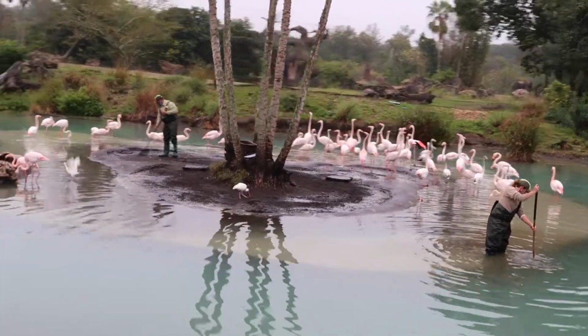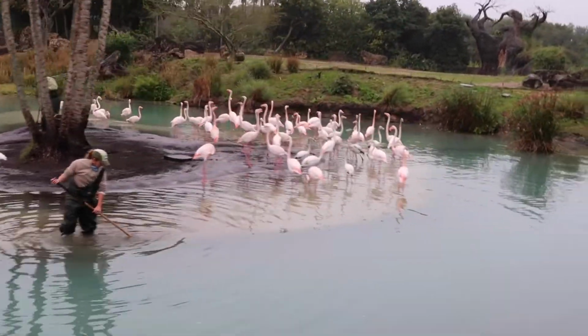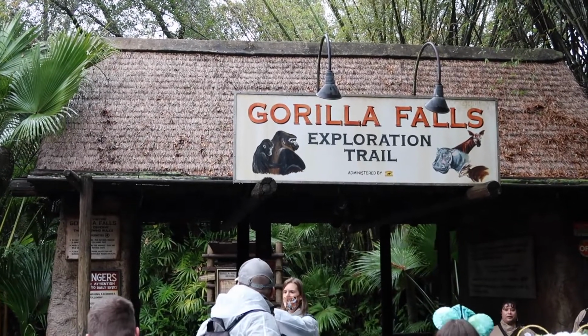Also, Kilimanjaro Safari is a pretty long ride too. It's over 20 minutes, so you know that's gonna take a lot of time too. So that plus the 13-minute wait, that already takes a big gap out of what we already did. But I want to do one of the major rides, which I feel like Kilimanjaro Safari is. And now we're gonna do some other options that you can do here at Disney's Animal Kingdom. And so with that being said, our next stop is Gorilla Falls, which is one of the trails here. You get to see gorillas and other animals too, so let's go check it out.